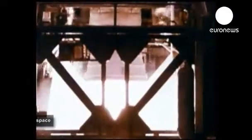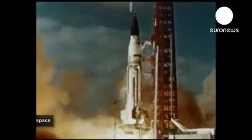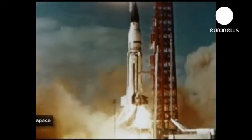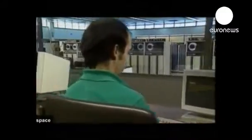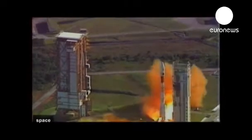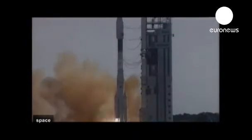The first non-American and non-Russian space rocket was the French Diamant, which launched in 1965. Meanwhile, the Americans developed the heavyweight Saturn V, which would take men to the moon. The 1970s saw the European Ariane project underway, with Ariane 1 blasting off in 1979, Ariane 4 in 1988, and Ariane 5 in 1996.